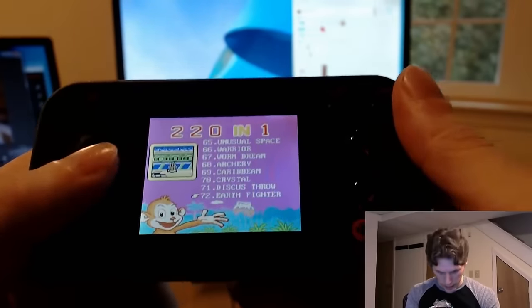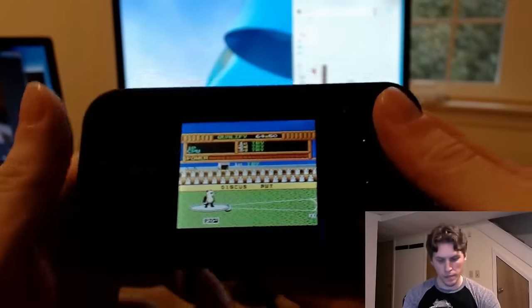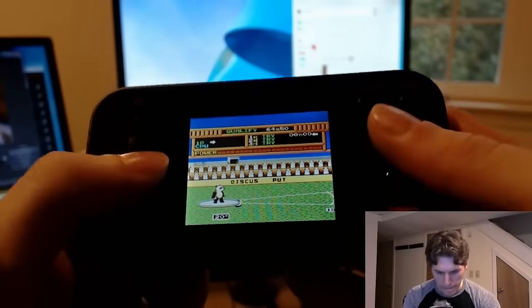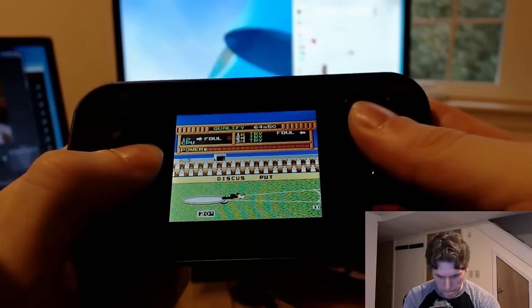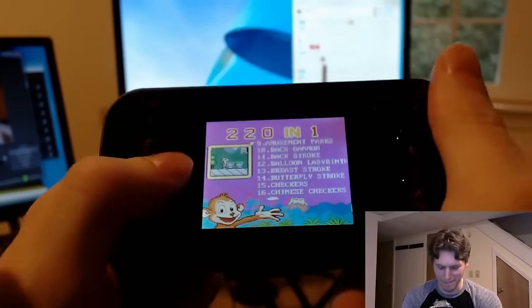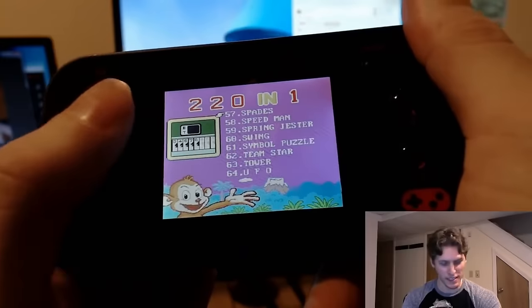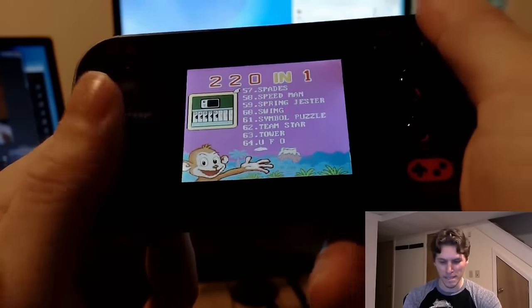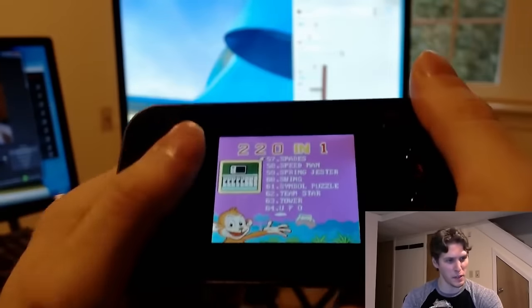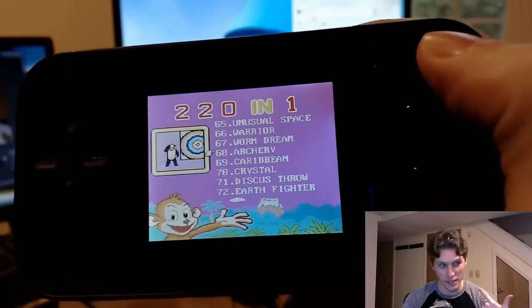About Earth Fighter, Disc Throw. It's the panda. We gotta do. I'll play all the ones with the pandas. That game sucked. I just had like a heart attack on the field. Archery. Okay, archery panda. All right, you gotta play it.